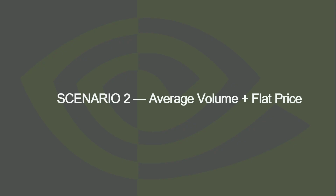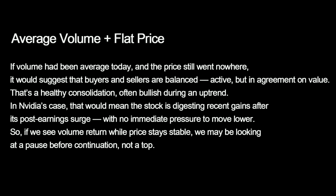Scenario 2. Average volume plus flat price. If volume had been average today and the price still went nowhere, it would suggest that buyers and sellers are balanced, active but in agreement on value. That's a healthy consolidation, often bullish during an uptrend. In Nvidia's case, that would mean the stock is digesting recent gains after its post-earnings surge, with no immediate pressure to move lower. So if we see volume return while price stays stable, we may be looking at a pause before a continuation, not a top.